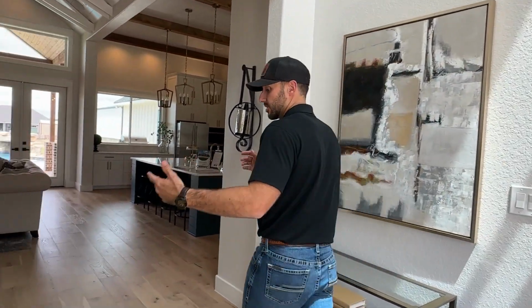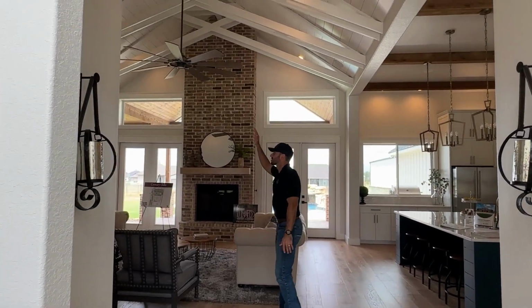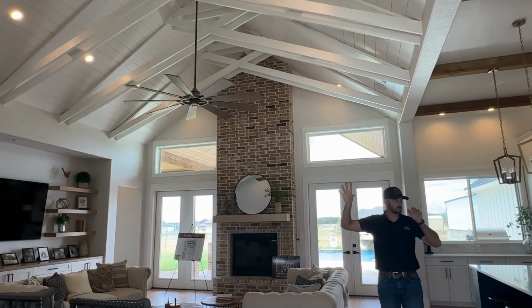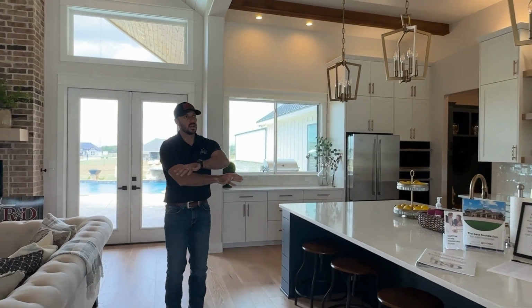This is not a cookie cutter builder by any stretch of the imagination. You can look at these beams, completely unique. It is not anything like you've probably ever seen before. You've got a massive kitchen in here. I mean, every single inch of this house is finished, very, very high quality finishes, right?